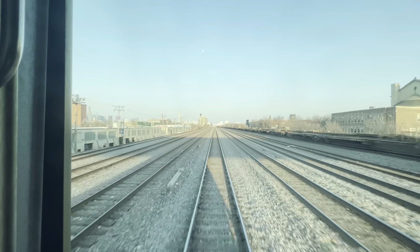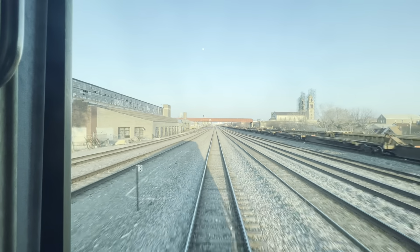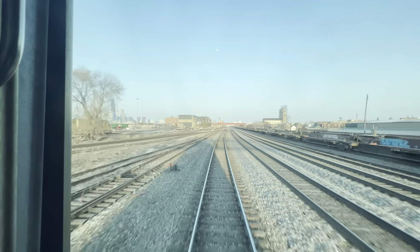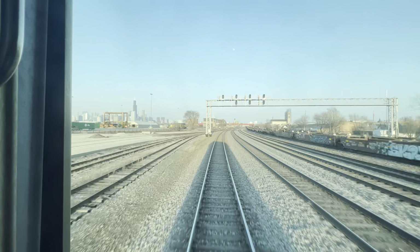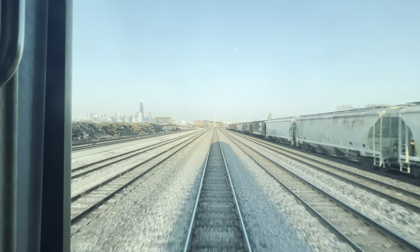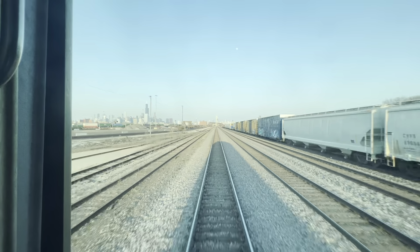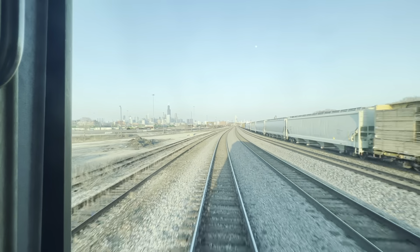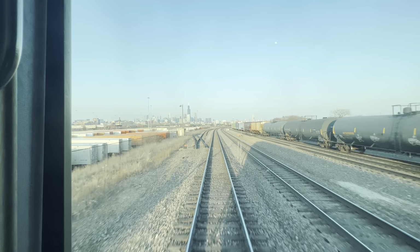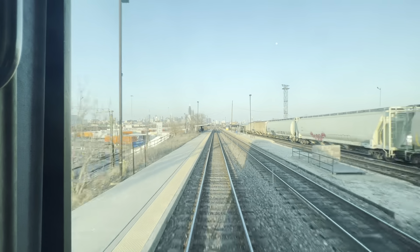That's the BNSF Western Avenue Freight Yard on the right, just went under a CTA, Chicago Transit Authority Rapid Transit Line. Union Pacific Railroad Intermodal Terminals on the left, one of the Global 1 or Global 2 or whatever, former Chicago Northwestern Railway. More of the BNSF Western Avenue Freight Yard on the right. Western Avenue Metra Station.